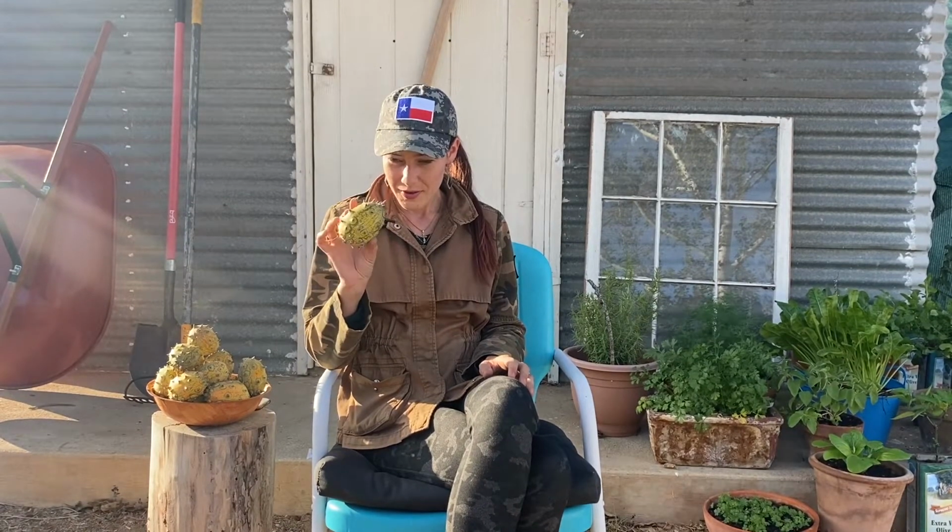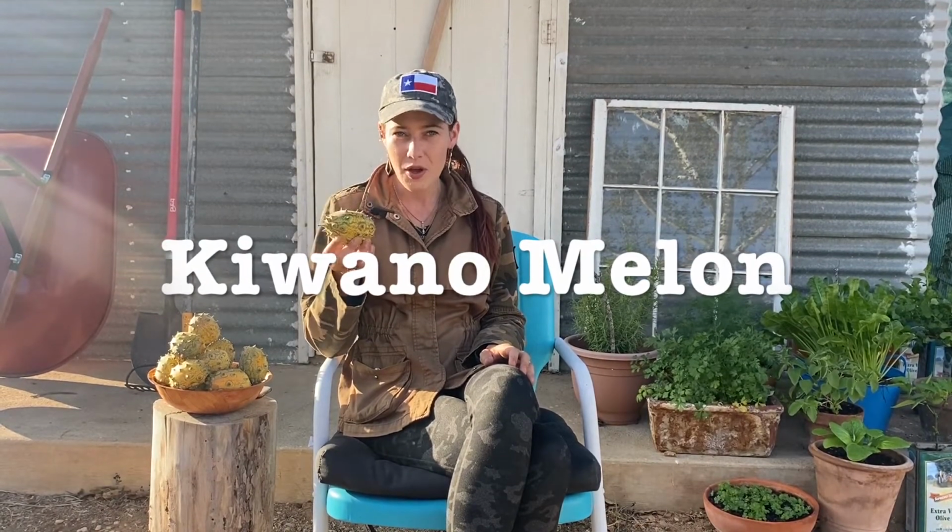This right here is called a Kiwano melon. It's also known as an African horned melon. Now, what's interesting about this melon, not only is it a superfood, but originally it grows in Africa. And it grows in one of the hottest and driest regions in the entire world, the Kalahari Desert. And this melon is actually one of the few sources of water in the Kalahari Desert.